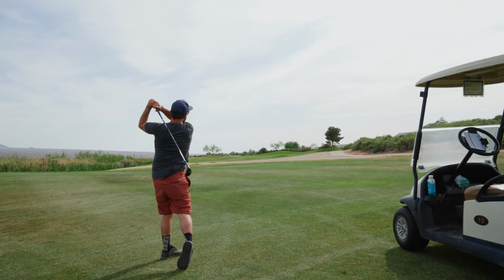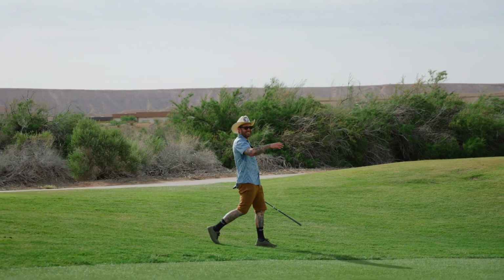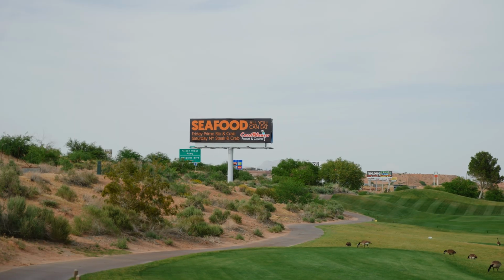If you're looking to have a rest day after beating yourself up on the desert trail, there are a number of different golf courses in the St. George area. Also nearby, the town of Mesquite, Nevada is about a 50-minute to an hour drive, with lots of casinos, hotels, outlet shopping, and some awesome golf courses.